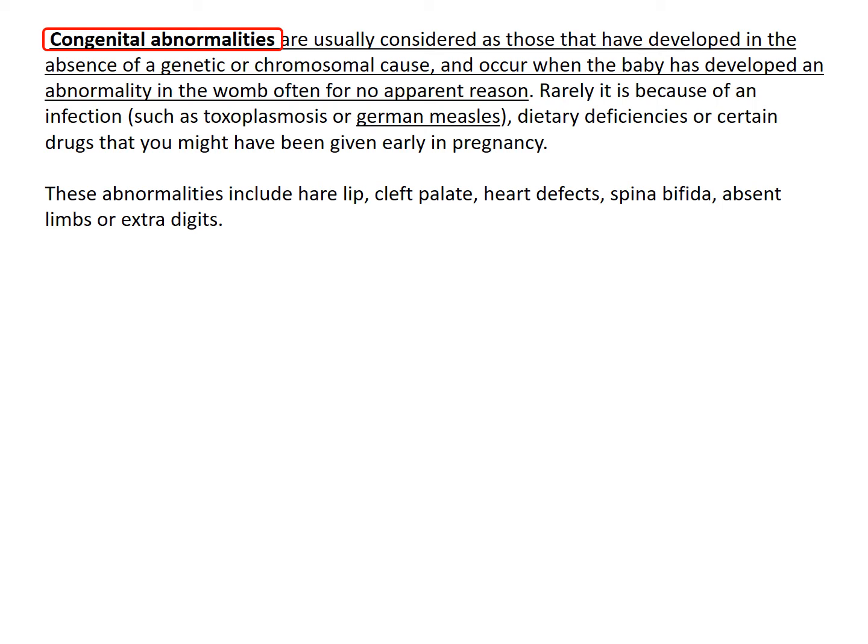And so here, some of the ones that are common, if you could say common in an abnormality, is a hair lip, a cleft palate, heart defect, spina bifida, absent limbs, or extra digits. I knew a girl that had 6 fingers, but the 6th one wasn't useful, and they ended up just cutting it off.